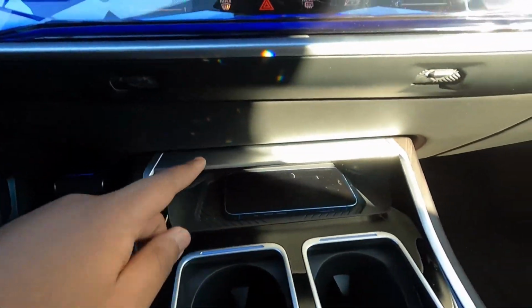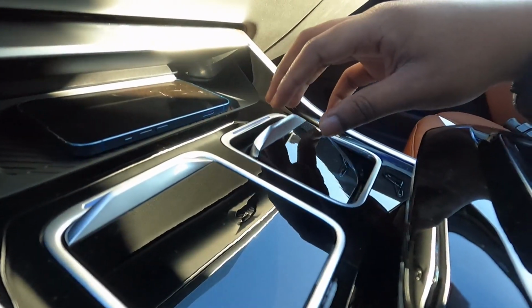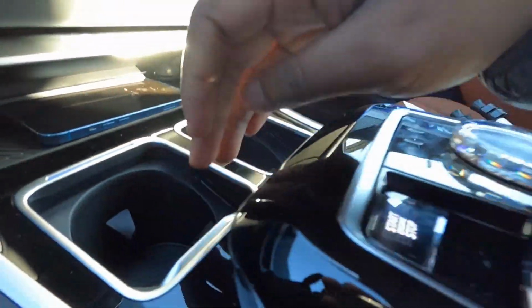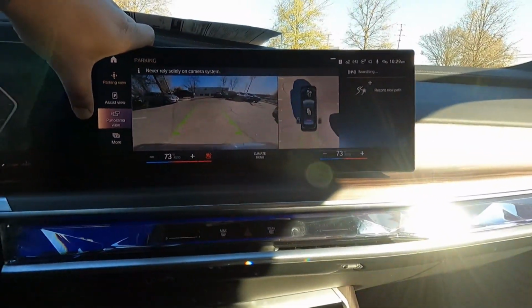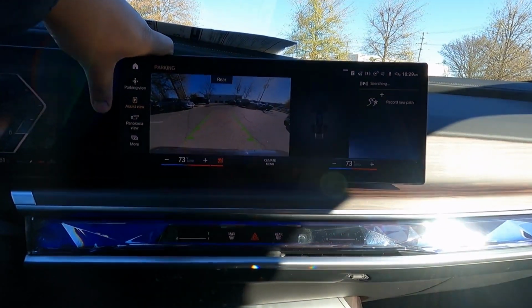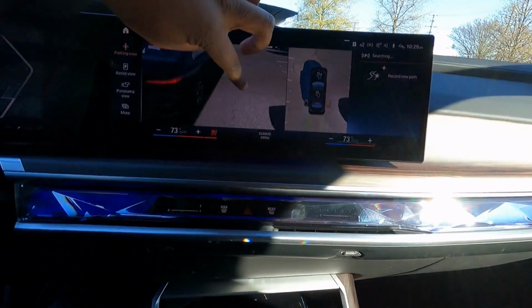You of course do have a wireless charging pad with 2 cup holders, which are pretty good size. I do love the individual covers for it. Oh, that's nice. Of course, have your push button start. This is your gear shifter. Push up for reverse. You of course have the different views right there. You get a panoramic view. Your parking assist. Of course, turn on your automatic front camera with your side functions right there.